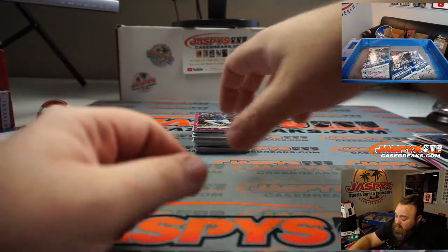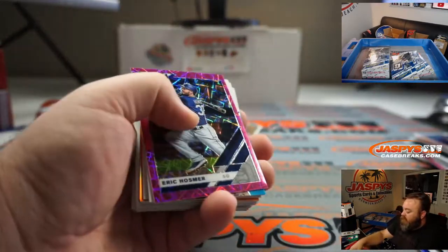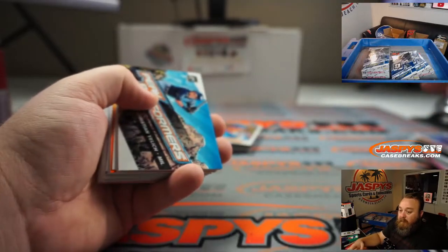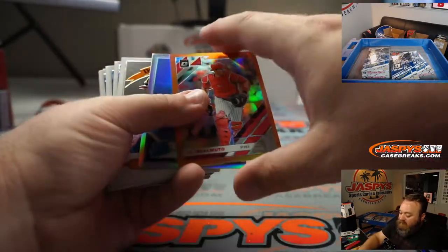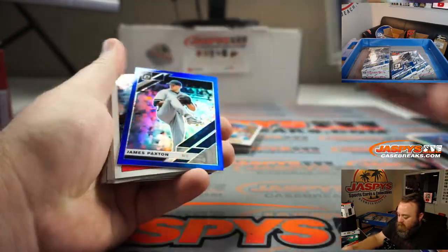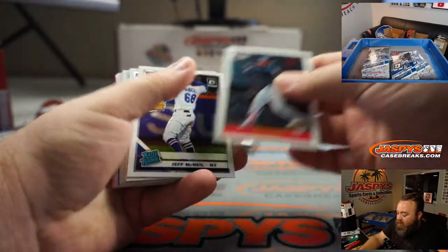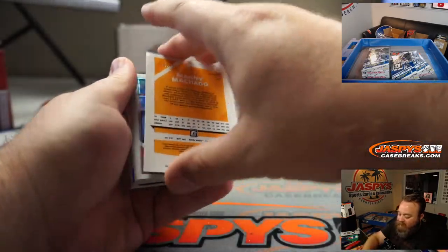He's actually really good, too. I like Kyle Tucker. So that's a bummer. Eric Hosmer, Pink Velocity, 54 out of 199. JT Realmuto, 83 out of 99. James Paxton, Blue, 72 out of 75. Manny Machado, 15 out of 75.